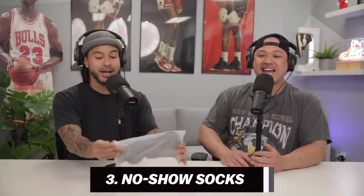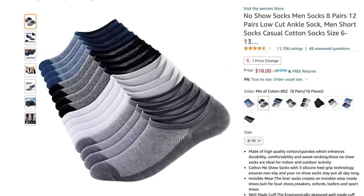All right, so these right here for springtime, summertime, no-show socks are definitely necessary, and these are crazy affordable. I don't know how many times I've heard you recommend the Uniqlo ones, and these are even cheaper than those. Johnny, I didn't think it could get cheaper. 12 pairs for $18. That is like a dollar something each.